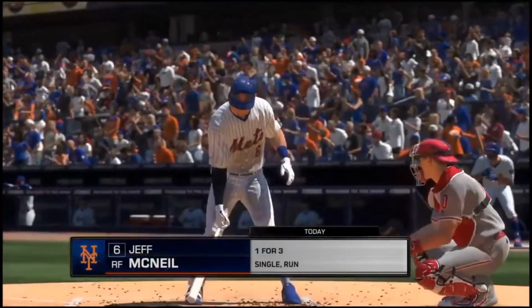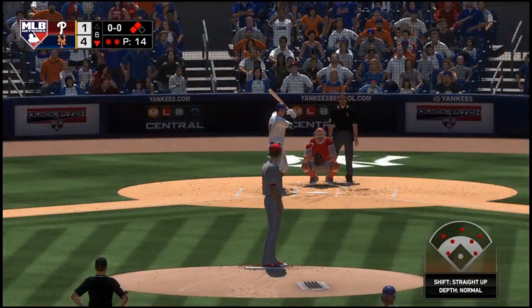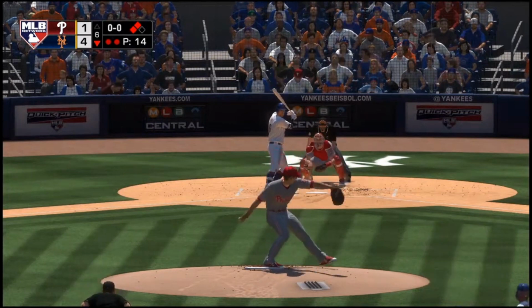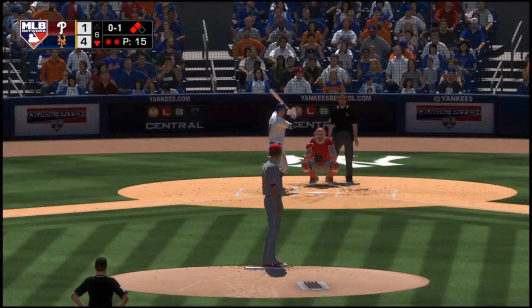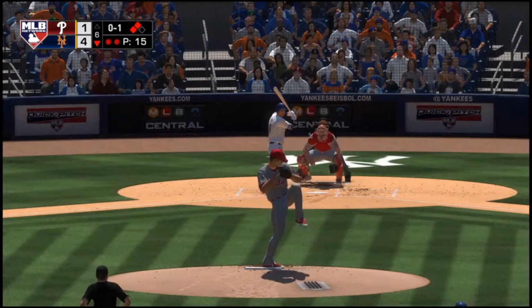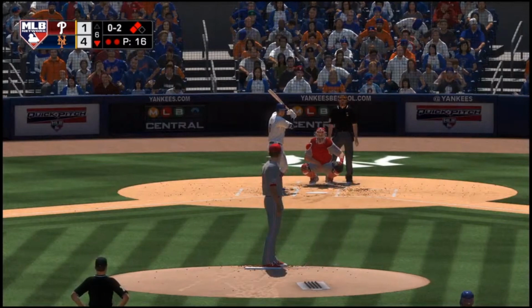Into the box, now Jeff McNeil. He's 1 for 3 thus far. Looking to wiggle out of this. Here it is. And he lays off a pitch in there for the first strike. Into the corner and slicing foul.